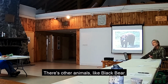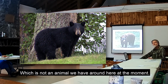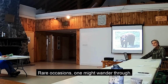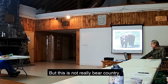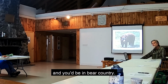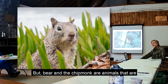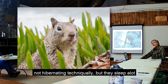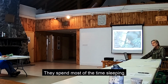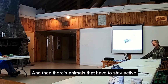There's other animals like black bear, which is not an animal that we have around here normally. Rare occasions one might wander through, but this is not really bear country. You wouldn't have to go far to find bear though. A little further north or a little further west of here, and you would be in bear country. But bear and chipmunk are animals that are not hibernating technically, but they sleep a lot through the winter. They spend most of the time sleeping. And then there's animals that have to stay active.